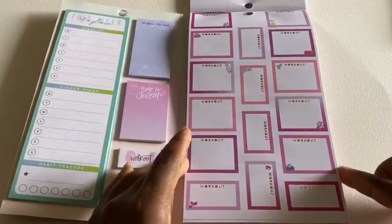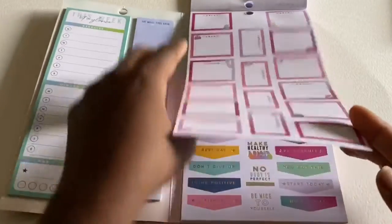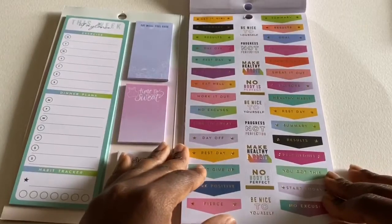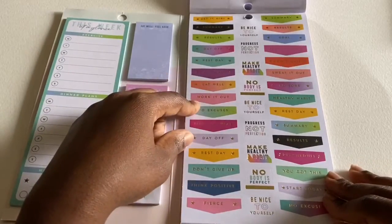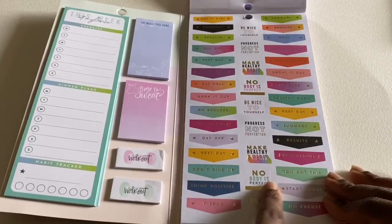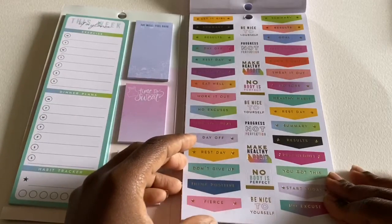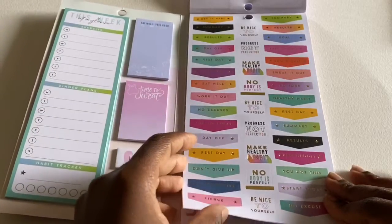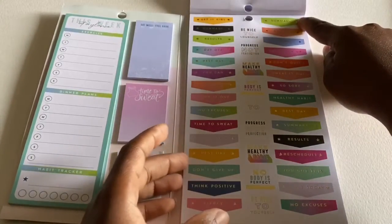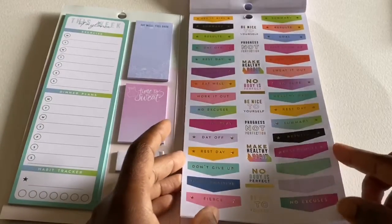Oh, this is a pretty color. All right, so right here it says get a girl, eat well, work it out, no excuses. Nobody is perfect. Progress, not perfection. Be nice to yourself. Make healthy a habit. And then you have your results, your summary for the week, how you did. And if you have to reschedule, y'all.